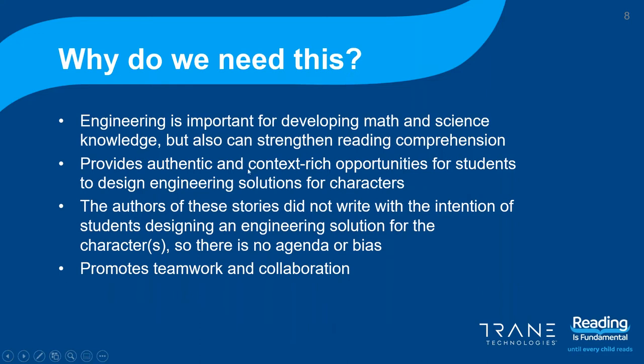And then of course, why do we need this? We hear about engineering all the time, and I'm gonna share some of the engineering standards with you in just a minute. But we're looking for the intersection between math and science and reading comprehension. This type of approach provides students with authentic and context-rich opportunities to design engineering solutions for characters.